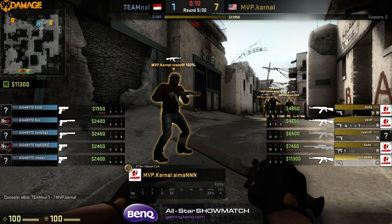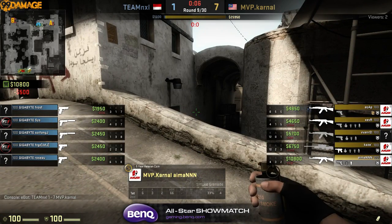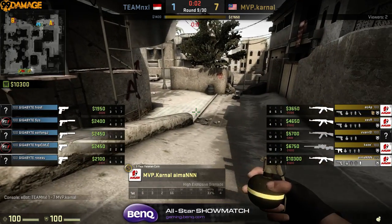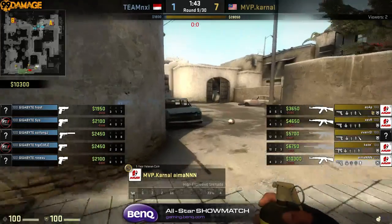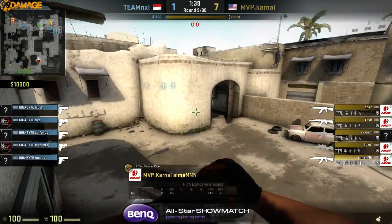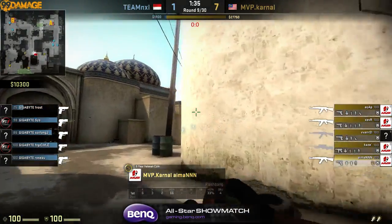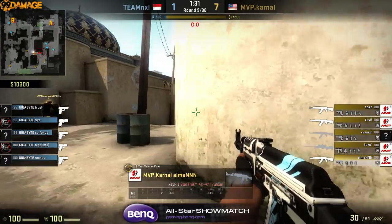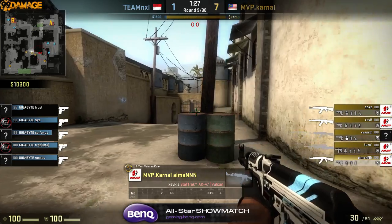7-1 in favor of MVP.karnal. They seem to be the favorites. As I said, I didn't cast too many Southeast Asian games yet, so I can't really judge how good they are, or well, I can judge how good they are, but I can't really judge who's the favorite right now. Right now, on Dust 2, MVP.karnal are the favorite for sure, but maybe NXL can come back on Inferno.